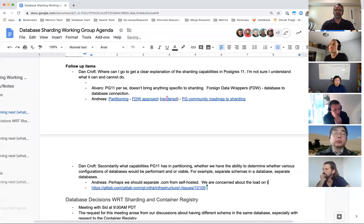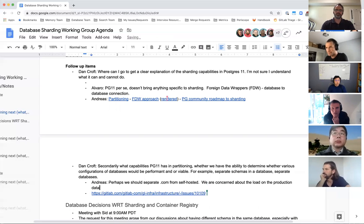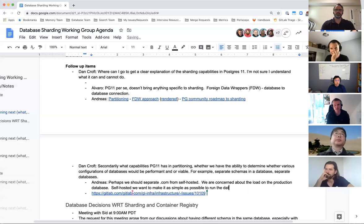And then the other side is self-hosted, where we want to make it as simple as possible to run the database. In this scenario, we're discussing two options: one is separate databases for services, or putting them in the same database. I think this is what we're still figuring out, what is the simplest approach for self-hosted installs.